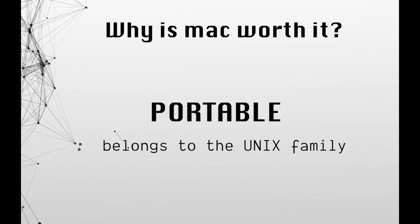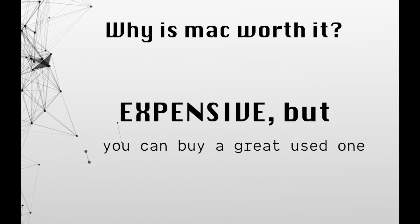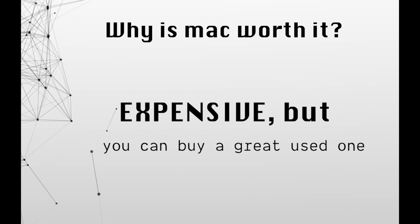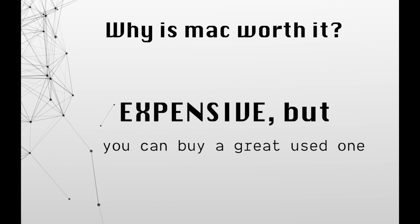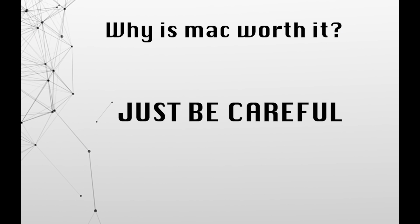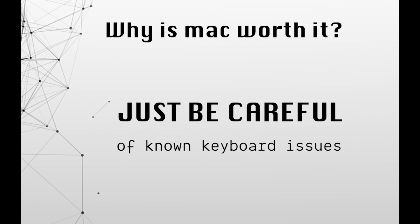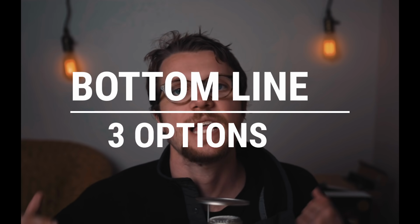Yes, Macs are very expensive, but you can buy a used Mac for a very reasonable price now that the new one has just come out. That being said, Macs in recent years, until this most recent one, have had some keyboard issues, so that's the only thing I would be a little bit wary of. So bottom line is this.